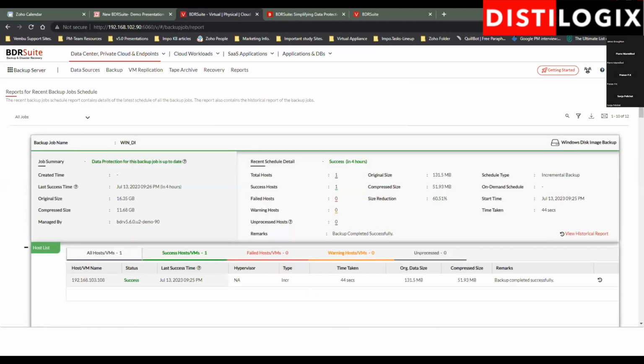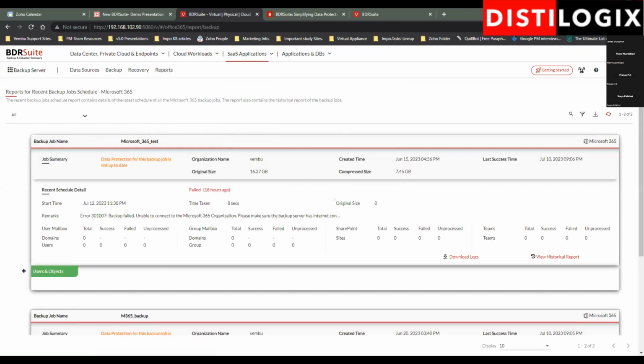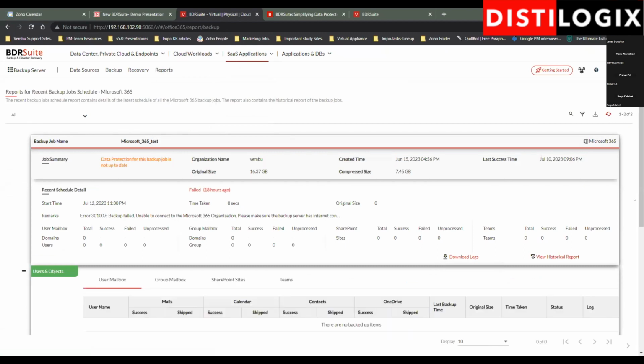That's the same that you will even get for your SaaS applications. If you click on the SaaS tab, restore, recent job schedule, and click on the reports, you'll have the detail here. You can download the logs if you want to check on it. And here is the complete detail of it. If you want, you can download the reports for your internal audit purposes. Again, you also have email notification enabled for this option.